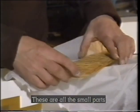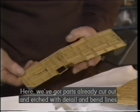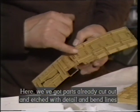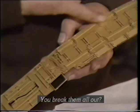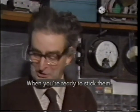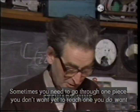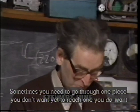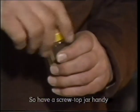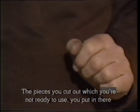These are all the small parts. See here we've got parts already cut out for you and etched with detail and bend lines. Do you all break them out now? Oh no, only when you're ready to stick them on. There are one or two cases where you may need to go through one piece, which you don't want yet, in order to get to the piece you do want. And what you do then, you have a little screw top jar handy, and the pieces that you cut out that you're not quite ready to use, you put them in there. That way they won't get away.